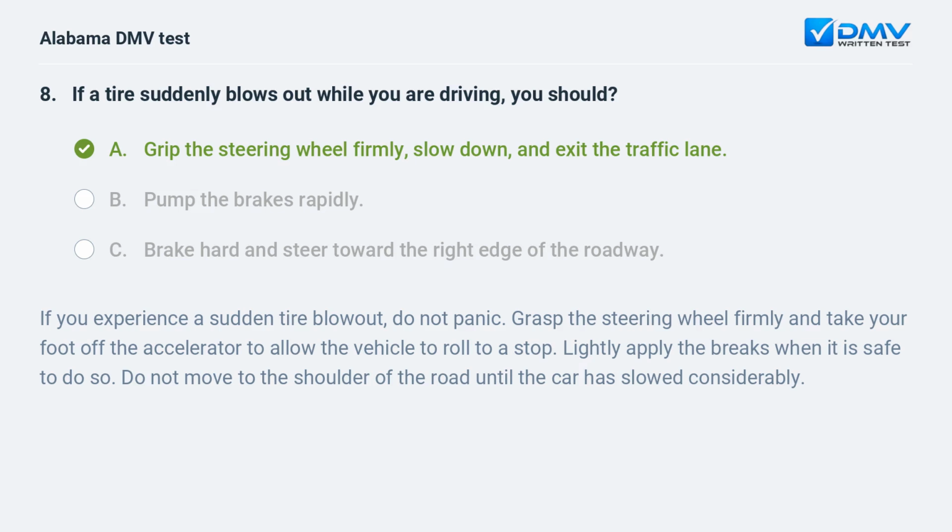If you experience a sudden tire blowout, do not panic. Grasp the steering wheel firmly and take your foot off the accelerator to allow the vehicle to roll to a stop. Lightly apply the brakes when it is safe to do so. Do not move to the shoulder of the road until the car has slowed considerably.